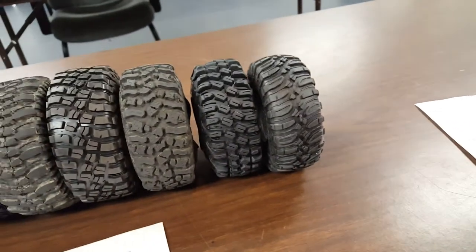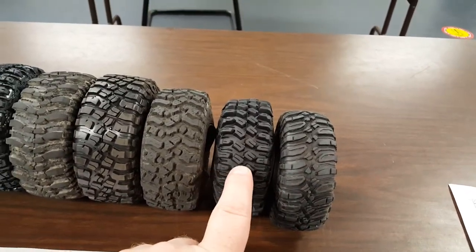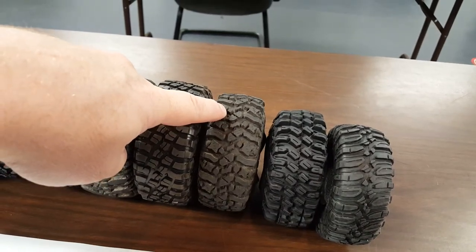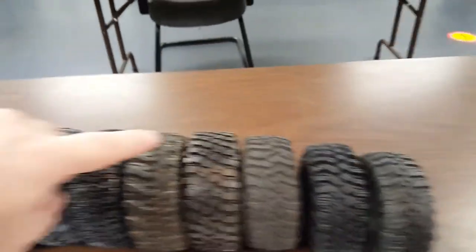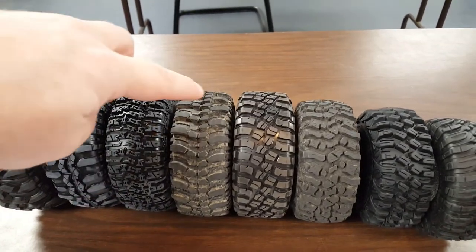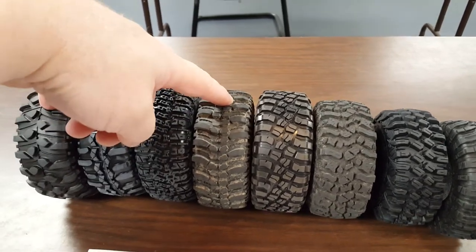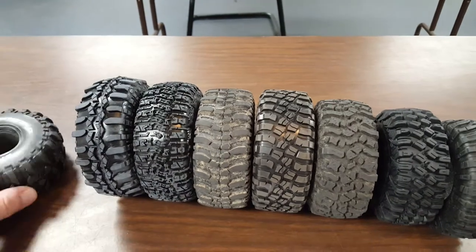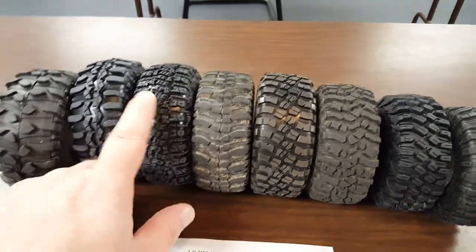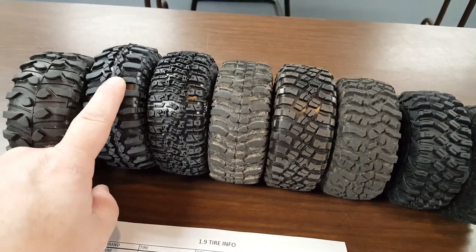So now, speaking of compounds, R35 compound, super soft compound. This is the Rock Beast, this is the Comp compound. The Mud Terrains are the Predator compound. Both Duratrax are the C3 compound. The Trencher and the Super Swamper are G8 compounds.